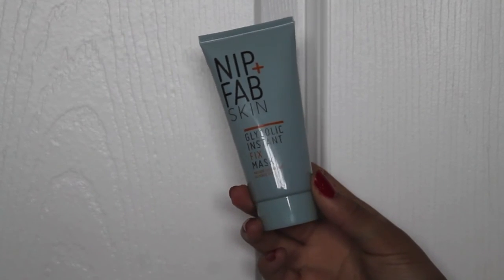This is the Glycolic Instant Fix Mask. Love this mask. I'm a total mask girl, and I feel like a lot of us are, but this is one of my favorite. It says on the back, high potency pore tightening gel mask to perfect and exfoliate the complexion. I love this stuff. Seriously, it really does tighten up your skin. It tightens up your pores. I'm just obsessed with it.